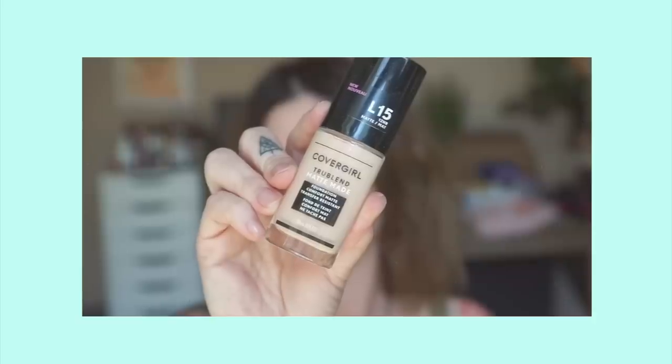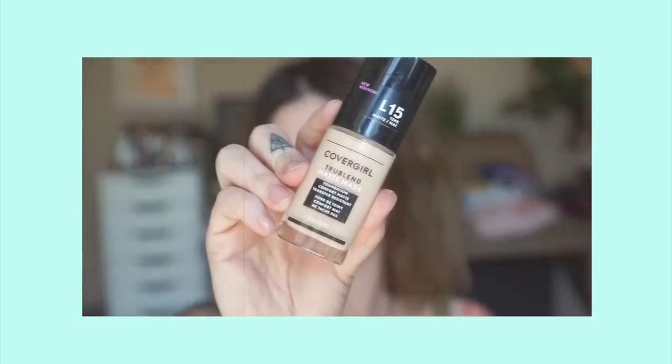So if you want coverage, but you don't want your face to feel heavy and that cakey foundation feel in the summertime, oh my gosh, it doesn't feel good. So this one I've been feeling pretty good in, and it's really hot where I live in Arizona. It's toasty out. Great for all skin types. If you have dry skin, oily skin, whatever, I think it's a very universal product. All right, next is the CoverGirl True Blend Matte Made Foundation.